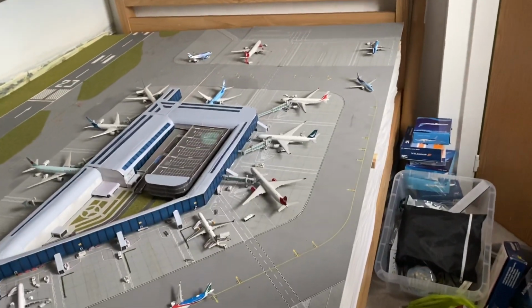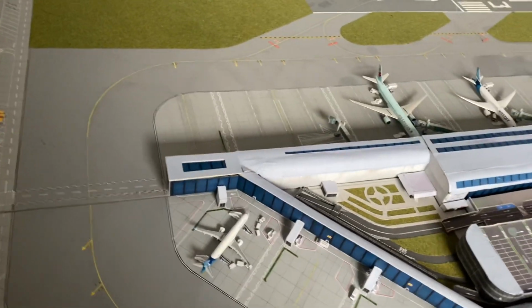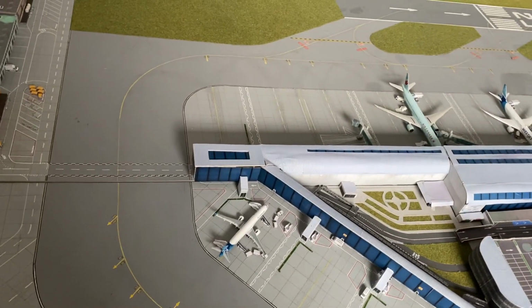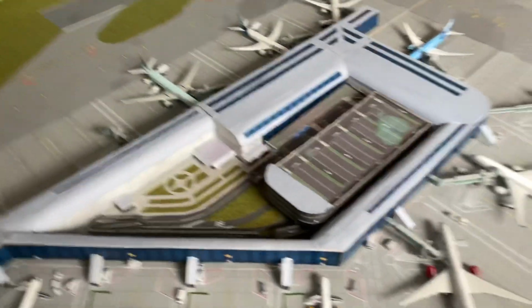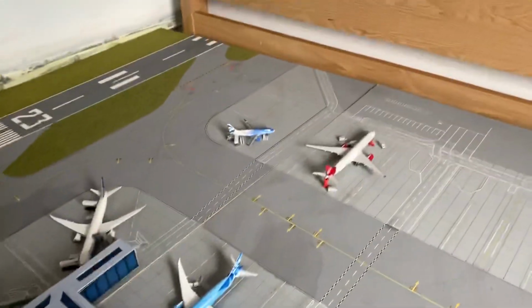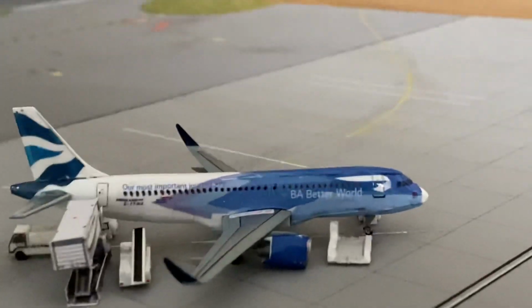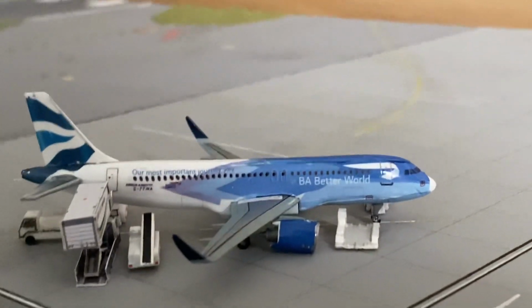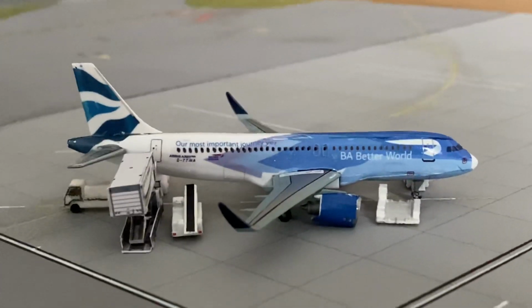So we're going to start off over in the corner. Every time I hit the data building, I don't know why I made it so deep. I don't need to make it into that triangle. Right, so we're starting off with a special little custom I've made. I'm not going to keep it like this, just because I realise Aero Classics have apparently released the version. But here's my version. So here is the BA Better World A320neo.